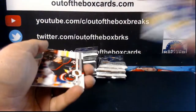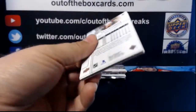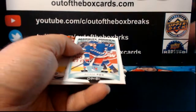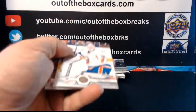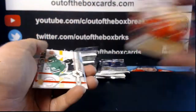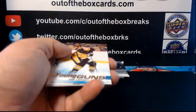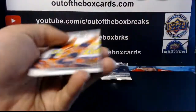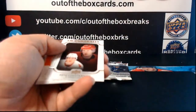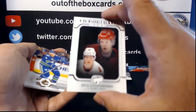Dmytro Timashov, Young Gun for Toronto. Adam Fox, Marquee Rookie for the Rangers. For the New Jersey Devils, canvas of Taylor Hall. Sam Lafferty, Young Gun for the Pittsburgh Penguins. Ilkka Lustarainen, Young Gun for Mr. Crew. Rookie portrait, Ilkka Lustarainen for Carolina.